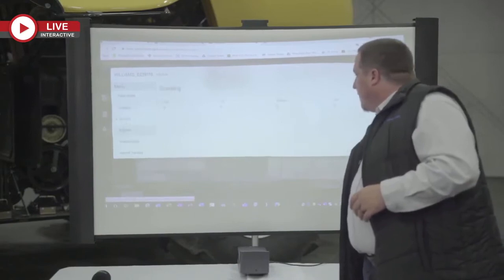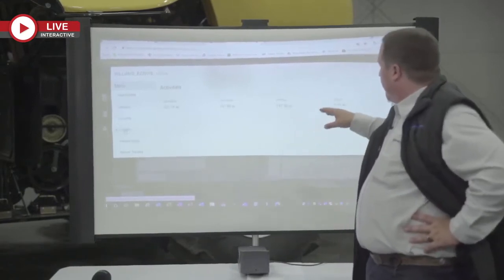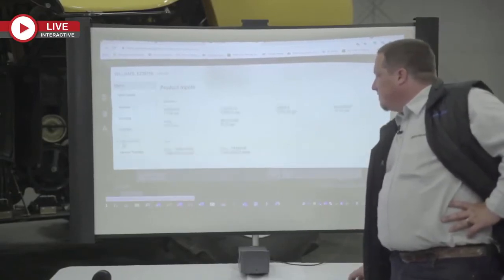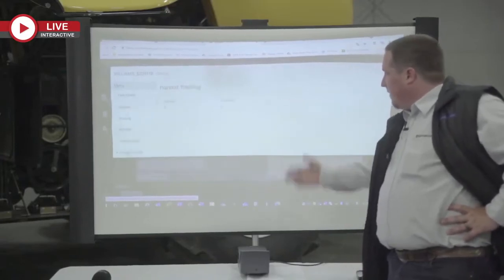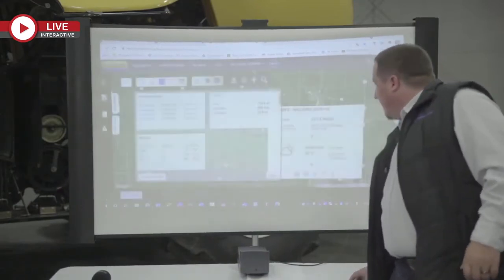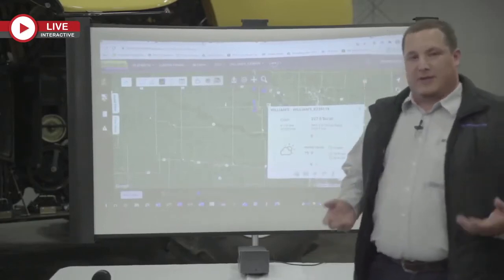We can work through scouting, we can work through activities, running through our applications, planting, harvesting. You can see our product inputs, run through harvest tracking, just that high-level summary. So we can really dive into the high level of this platform, or we can dive deep into this platform.